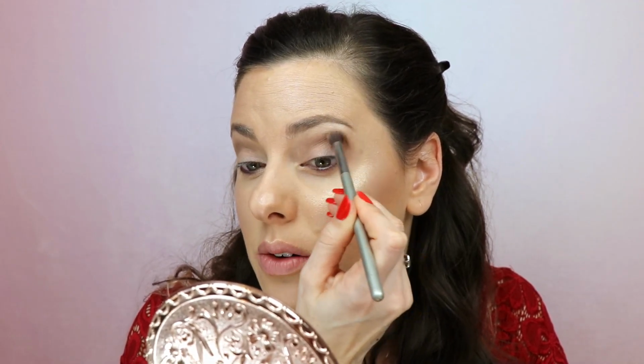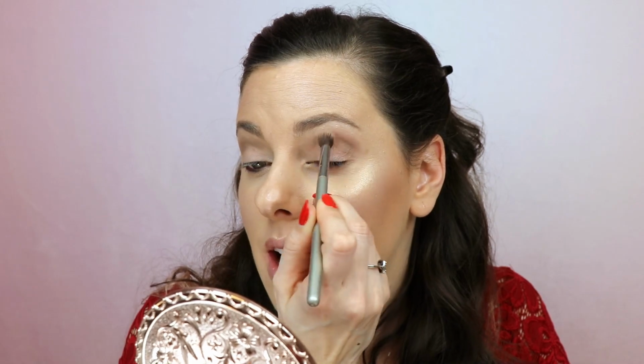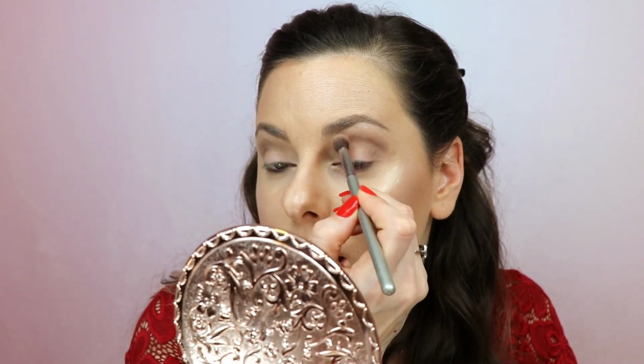This palette really does go a long way, and I'm really impressed with the way that it blends out. So definitely a fan of this particular formula of Too Faced. I'm just going in with a bit more of this clove color, building up to the shade that I'm looking for. And like I said, I don't really want to go too bold necessarily because I am going to be doing a bright lip, but I do want some kind of a smoky eye, a look that's a little cute for Valentine's Day.